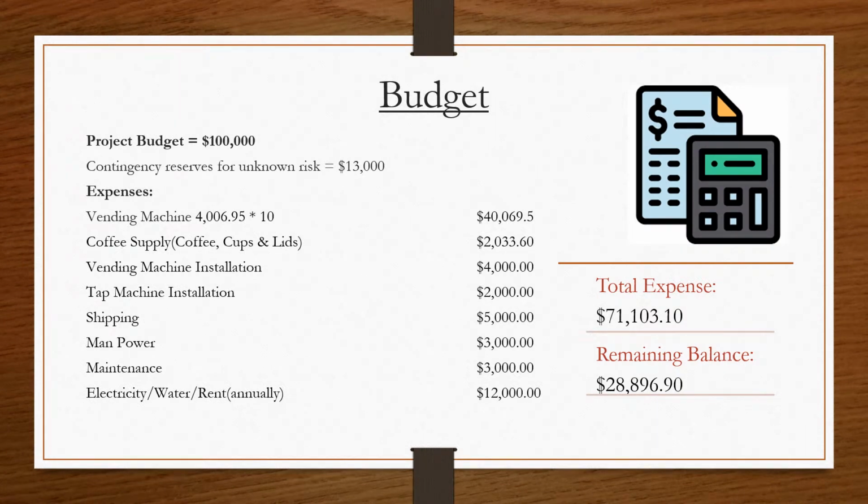Our project budget. The project had an allotted $100,000 for the budget. The team included a contingency reserve for unknown risk, which is 13%. Listed down here are the expenses. The total expenses are $71,103.10.